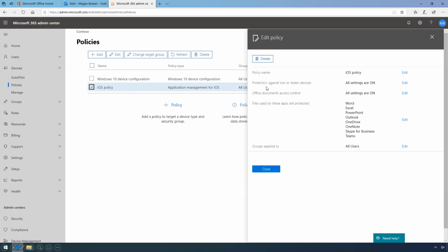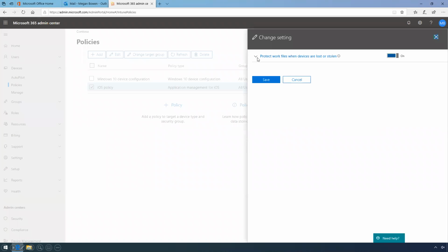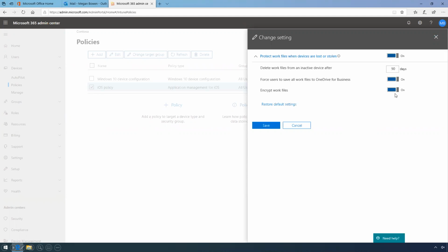If I want to edit this section right here, protect against lost or stolen devices, I click on edit, then click this arrow and I can see what my choices are. I can delete files from a device that has not checked in for 90 days, so the next time it checks in, it'll get a message to delete those files. You can force users on their phones, if they're saving files that are work related, to save them in OneDrive as opposed to their iCloud drive. And then you can make sure that those files are encrypted on the phone itself.